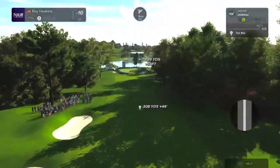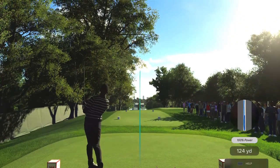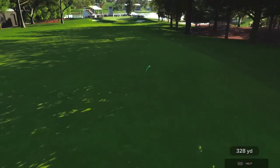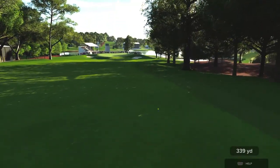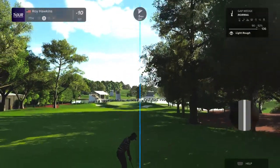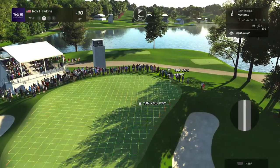Here we are at the seventh hole. Bush and everything everywhere. It's like they got all of that one. That's on a good line. Luke, that did not end up where you said it was going to. It's in the rough.